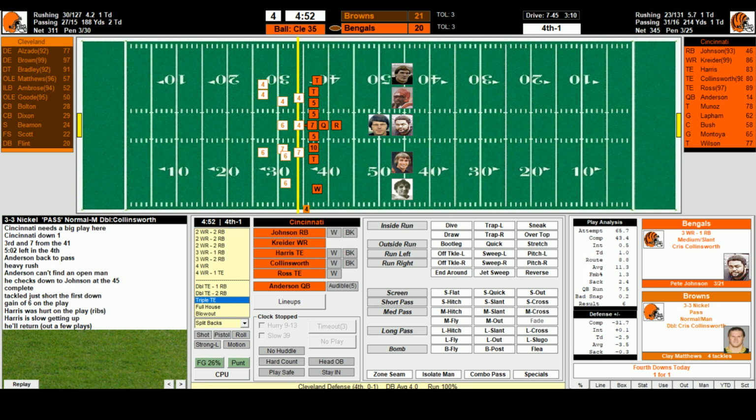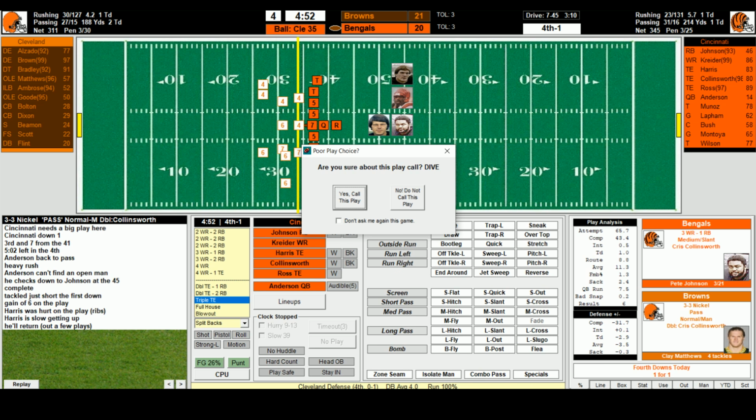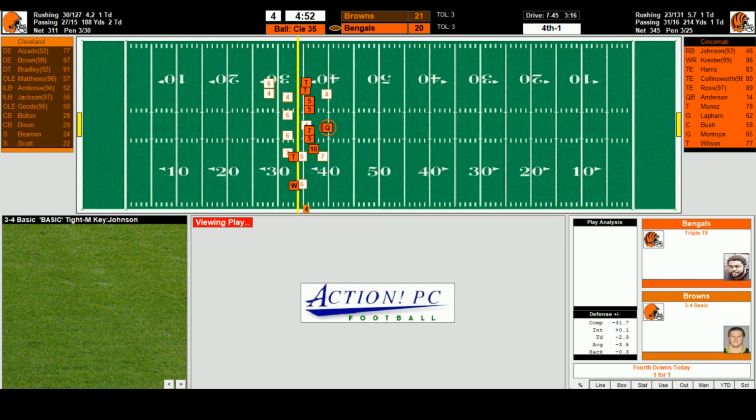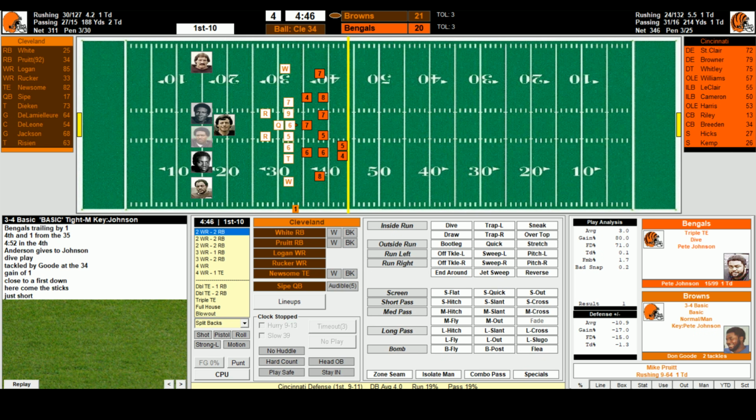Triple tight end set. Johnson stays in the game. Cincinnati doesn't think they're going to get the ball back. Pete Johnson. Dive play. Collinsworth is lined up as a tight end. And Ross, handoff. Johnson, no! He is stood up by Don Good. Pete Johnson was looking for a 100-yard game, and he is stuck at 99. And you hear woof, woof, woof all over Riverfront.